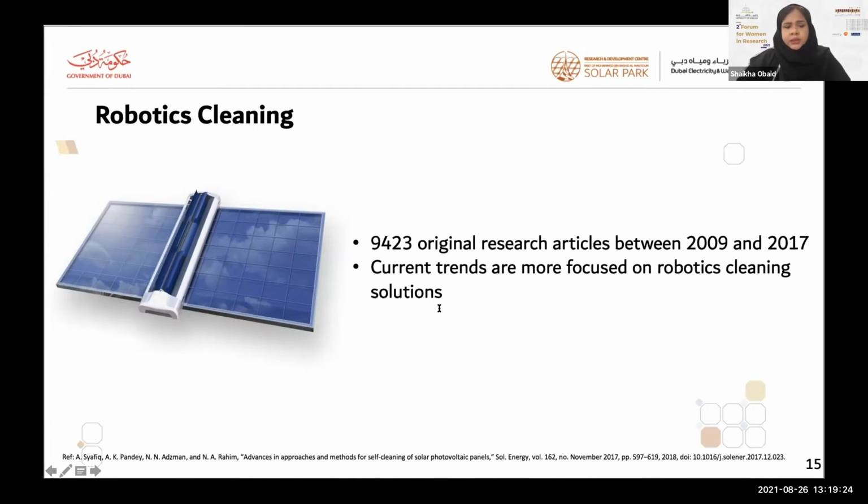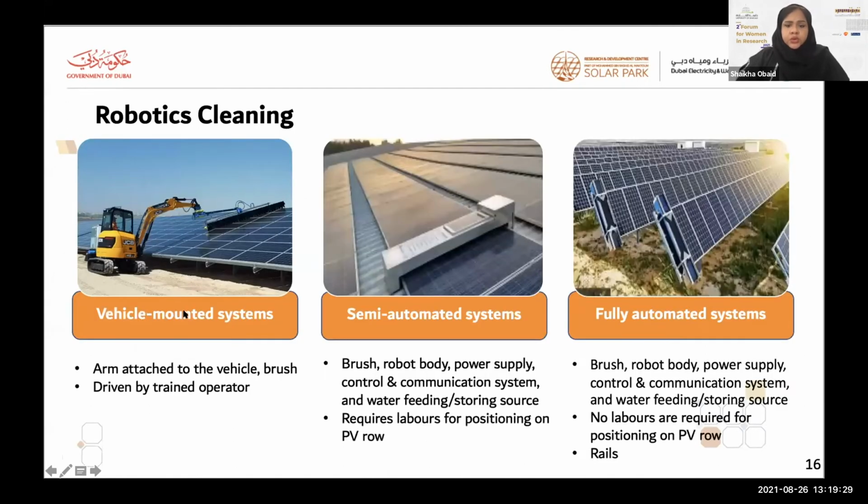The robotic cleaning approach can be classified under three categories: vehicle-mounted systems, semi-automated systems, and fully automated systems. The vehicle-mounted PV cleaning system, as shown in the first picture, consists of an arm attached to the vehicle. The end of the arm has an unattached brush. The vehicle is driven by a trained operator between PV arrays to perform the cleaning.